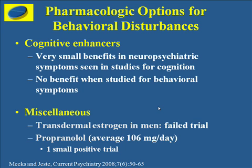Other drugs have been studied for behavioral issues, including transdermal estrogen in men. This study did not show benefit. And then propranolol, a beta blocker typically used for hypertension or other cardiovascular indications, has been shown to have some benefit. It gets into the brain more than other beta blockers because it's highly lipophilic, or fat-loving, so it gets into the brain better than others. It can help calm people down in some ways. You also have to think that if you're slowing a heart rate, you can have orthostatic hypotension and other side effects of antihypertensives, low blood pressure, dizziness, and those types of things. So not a lot of great evidence, but just that one small trial. So not usually a drug that people go to as a first-line treatment.